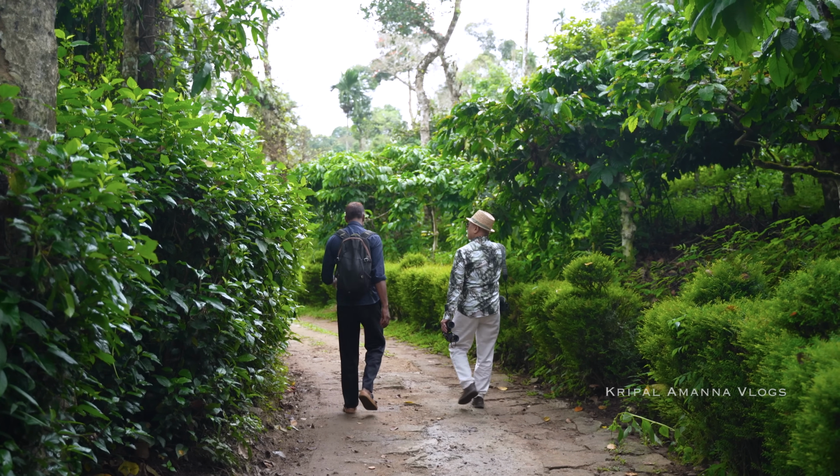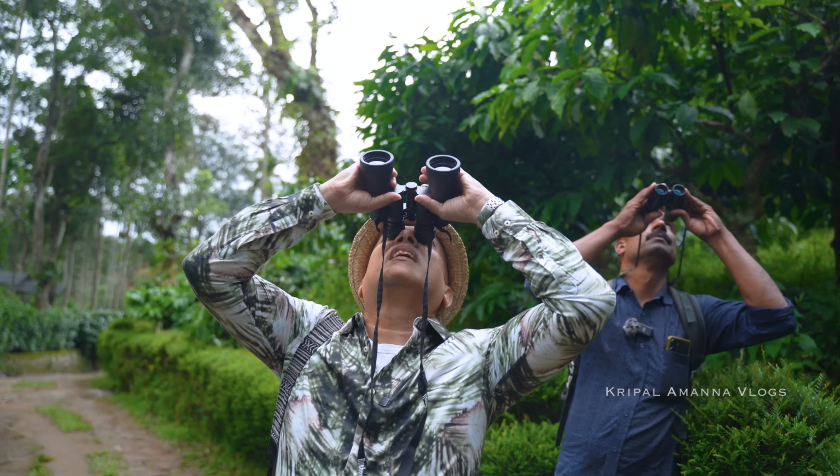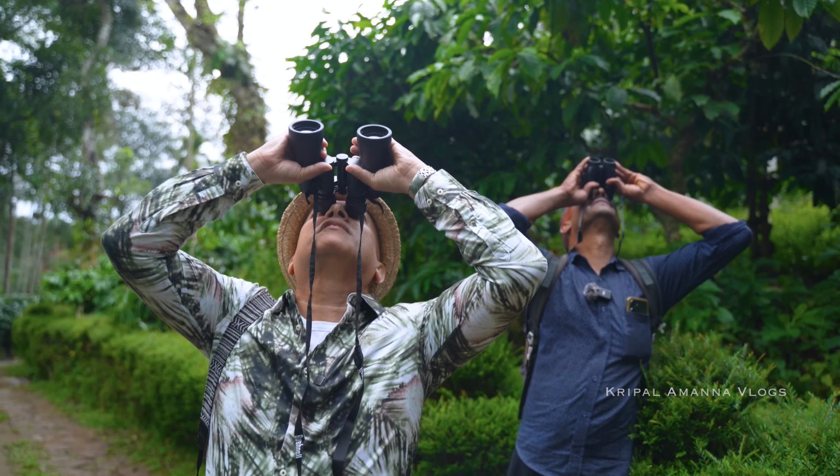What is this that I'm hearing? This golden fronted leaf bird. So over there, can you see the movements? Yeah. That leaf bird is so well camouflaged.